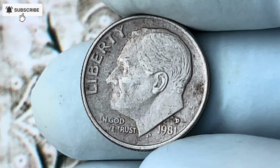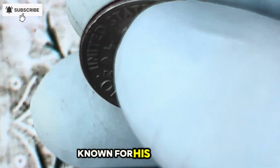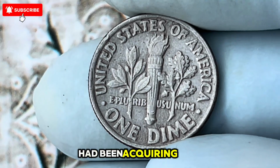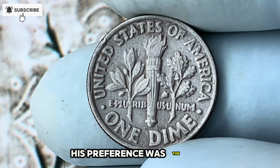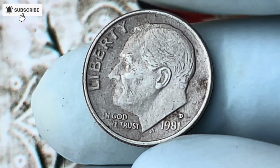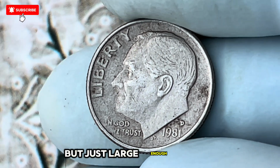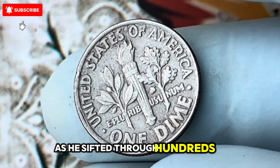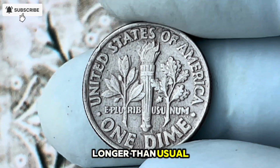The discovery came unexpectedly. A seasoned collector in Pennsylvania, known for his attention to minor variations in coins dismissed by others, had been acquiring bulk change from bank branches for decades. His preference was the dime, not because it was glamorous, but because it was overlooked. It was a coin small enough to evade casual scrutiny, but just large enough to hide surprises. One day, as he sifted through hundreds of 1980s-era dimes, one piece held his attention longer than usual.